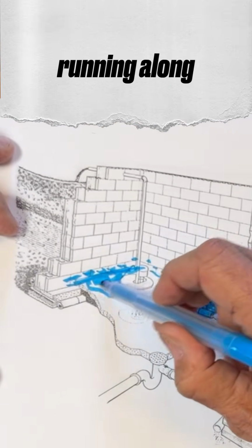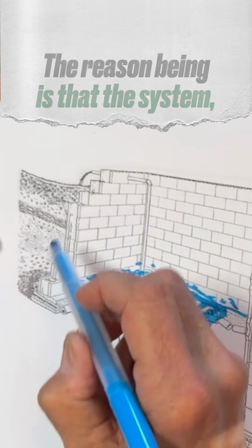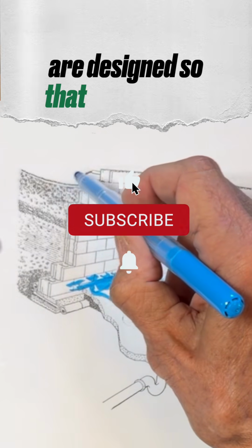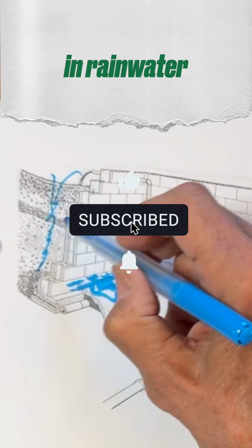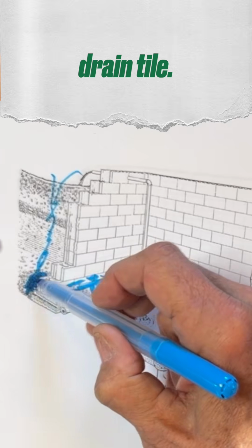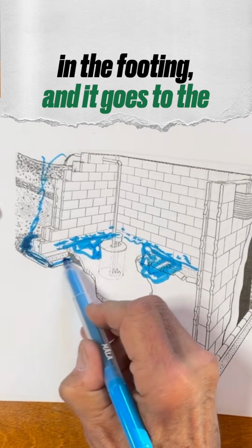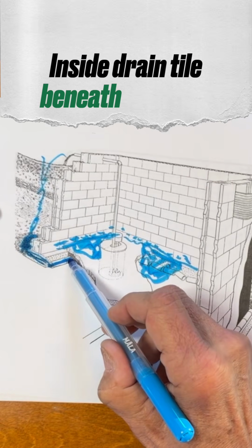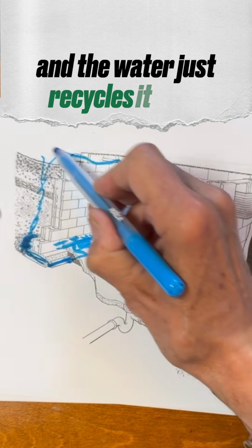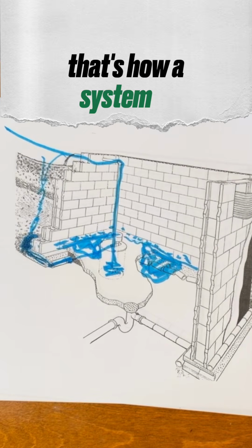But if you see water that's running along the wall, that's a problem. The reason being is that basement systems, all of them in Wisconsin, are designed so that when water goes on the outside, in rainwater or whatever, it collects on the outside drain tile. It goes through this bleeder hole, called a bleeder, in the footing, and goes to the inside drain tile. The inside drain tile beneath the floor goes to a sump crock. The sump crock fills up with water, and the pump recycles it back out as far as it can. So that's how a system is supposed to work.